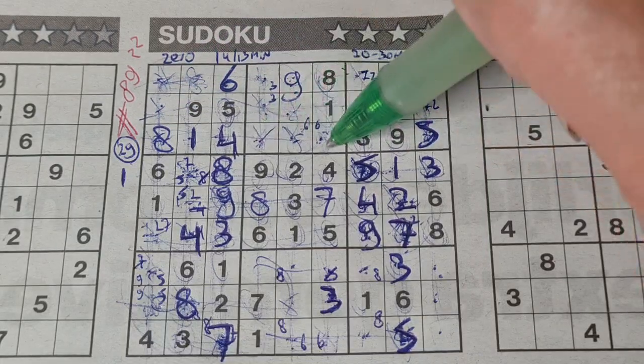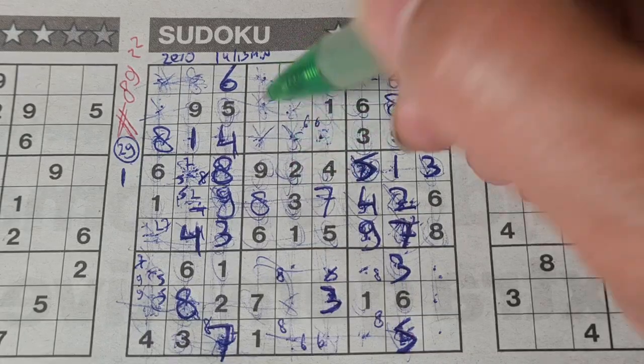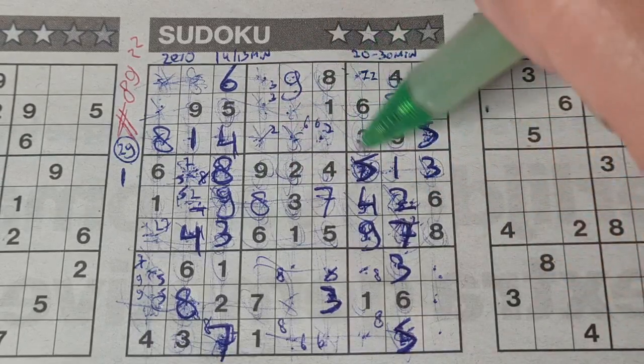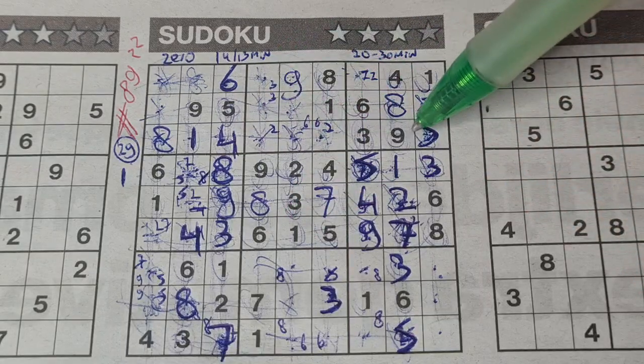Okay, these are three missing numbers. The one, two is missing. We have a two in the middle column. No two there, so the two could be here, could be there. The three, the four, the five, six is missing. And the seven is missing.